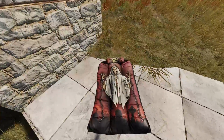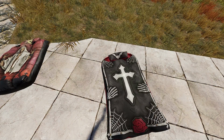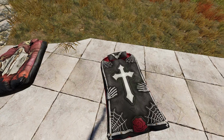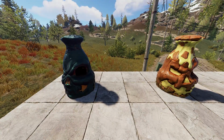Definitely a cool little bag. Love the look of it. More classic Halloween. And over here, we've got a cool bag from Mishka. It is the Comfortable Coffin. I don't know how comfortable I'd feel in a coffin, but the glow on this thing is pretty sweet, which we'll show you shortly. Next up, we've got 2 amazing furnaces from Vlek, the Hell Oven and the Demonic Red Hot Stone.